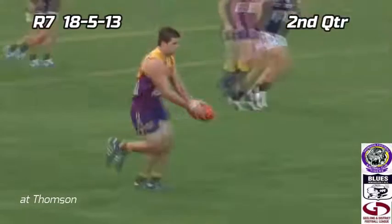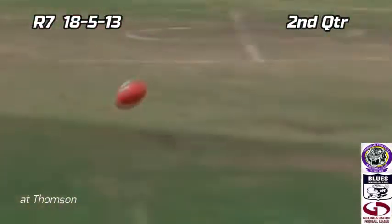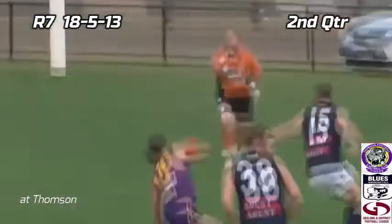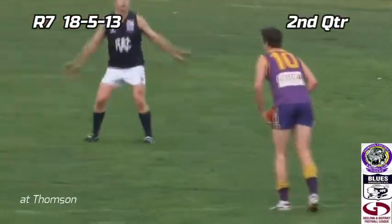Comes off hands. Running away there with the ball there is Thomson for Thomson. Goes to McLeod. Comes back inside to Thomson. He will drive the ball long. Makes it much easier when you name the same as your team. Goes forward and Forbes takes a strong mark. Probably 30 metres out from goal.